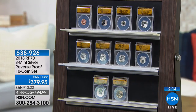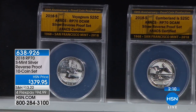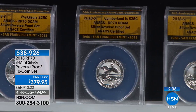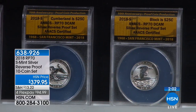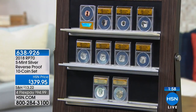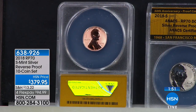8 of these 10 coins are absolutely unique in reverse proof. All of the quarters, unique and reverse proof. The Sacagawea Golden Dollar, unique and reverse proof. The Jefferson Nickel and the Roosevelt and the Lincoln Cent are reverse proof unique. They're the only time that those denominations have ever been done in reverse proof. In addition, the Lincoln Cent, this is the rarest S-minted Lincoln Cent ever done by the United States government.